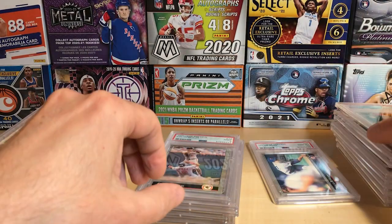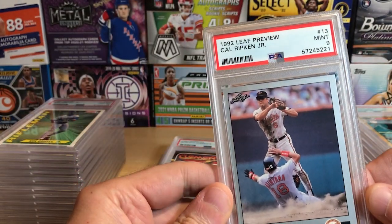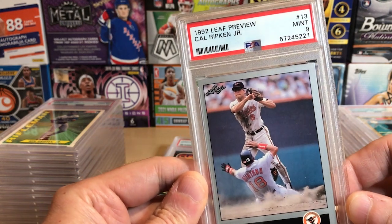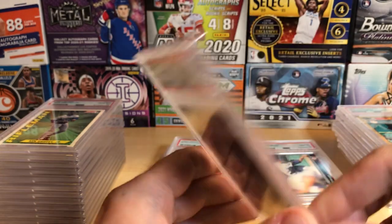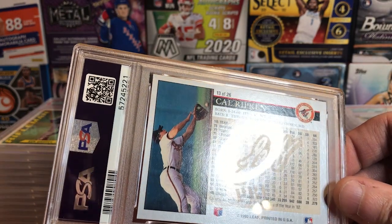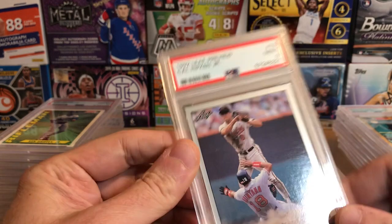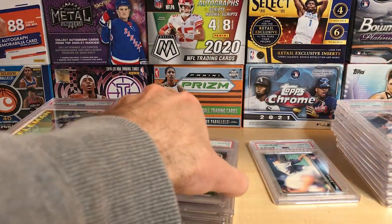So that's the first 10 that you're seeing. This one here is the Cal Ripken Jr. Leaf Preview card that I submitted, and it got the 9. I just thought they were really cool cards. I love the fact that it says Leaf Preview very, very faintly on the back. Yeah, you can kind of see it there in the light. This one got a 9. Probably going to sell this one. I'm probably going to sell the Nolan Ryan as well. I'm still thinking about it.